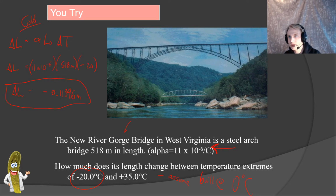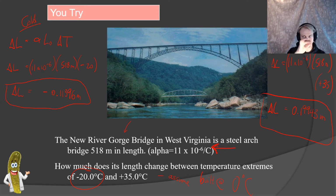When it gets hot, we have to do another calculation. Delta L is equal to alpha L naught delta T. Delta L is equal to 11 times 10 to the negative 6, L naught was 518 meters, and this change in temperature will be plus 35. Multiplying those together, 11 times 10 to the negative 6 times 518 times 35, this bridge is going to expand 0.19943 meters. So it's shrinking in the winter 11 centimeters and expanding in the summer 20 centimeters, which is quite a big change.